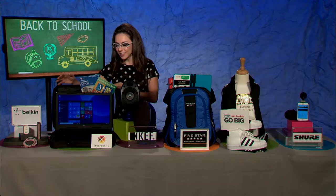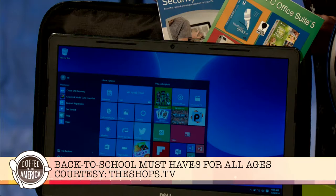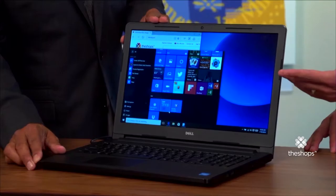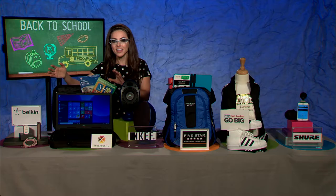Of course, you need that laptop. This is a laptop from theshops.tv. And what's great about it is it's a 15.6-inch Dell Inspiron 3000, jam-packed with all the specs and features you need. It's $830 at retail, but on theshops.tv, here's the deal. You actually get it for $349. And that includes Windows 10, a 500-gig hard drive, software package, and even a laptop case, free shipping, and free returns if necessary. These are going to go fast. Take advantage of an awesome deal on, again, theshops.tv.